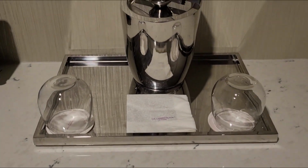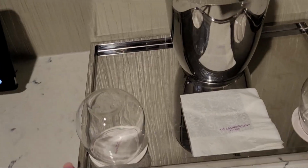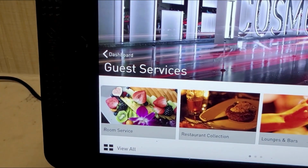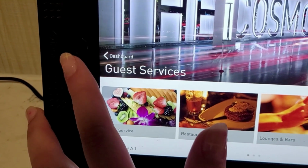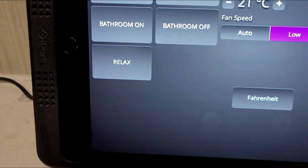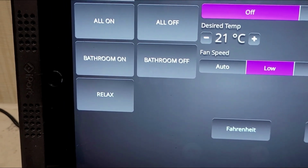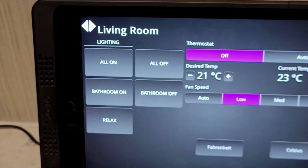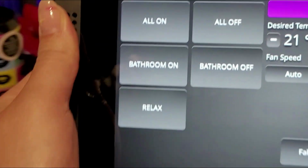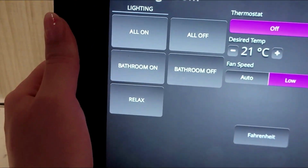Just above that, you have your ice bucket and glasses, and there's also this tablet, and this can be used to control everything in the room. So you can order room service, you can look at the restaurants in the hotel, and you can also control the temperature in the room from this, and the lights in the room as well. So it's quite good to have that. You can also lift it off there, and you can have it with you over at the sofa or over in the bedroom. So that's always a good thing to have.